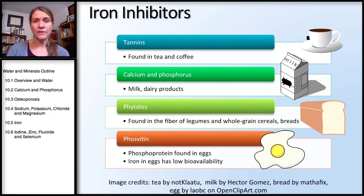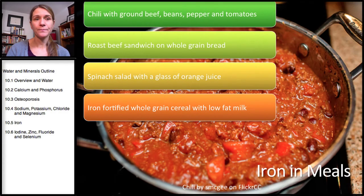The phosphatin is from the eggs. This is a phosphoprotein that's found in eggs. And eggs are not a very good source anyway. They do have a heme iron, but this ends up inhibiting the absorption. So eggs end up having a very low bioavailability. Their iron has very low bioavailability. That term sounds complex. It just means that iron is not getting from the food, from your intestines, into your bloodstream, so it's not as helpful.